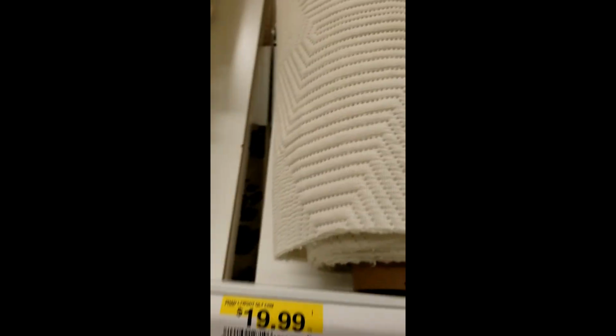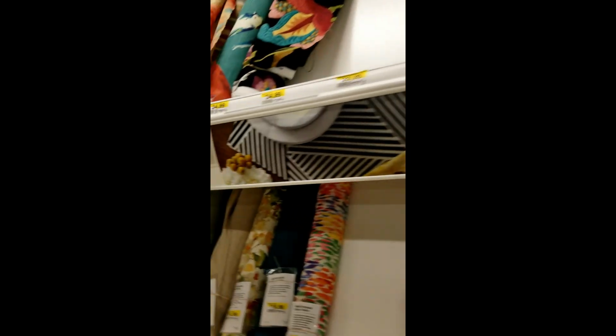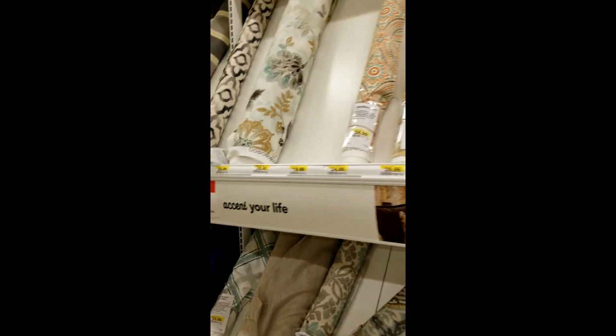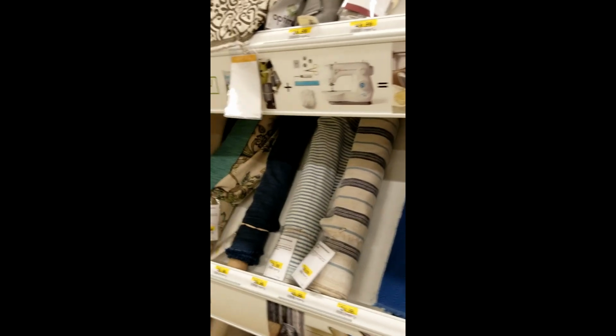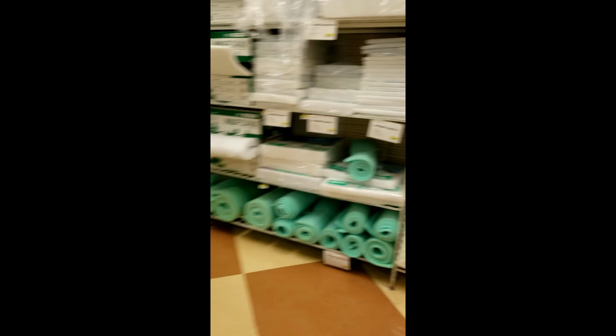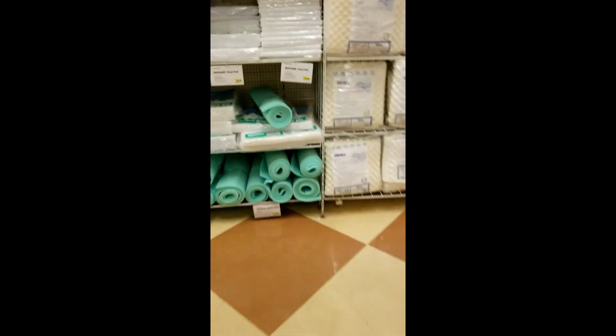I love this too. Stretch. Everything on this end is upholstery. They have the fillers and stuff for the pillows and quilting pads.